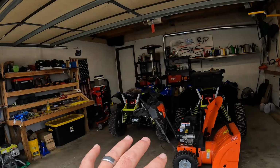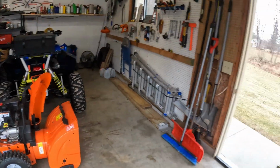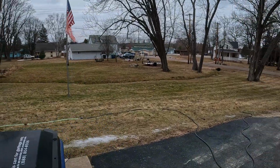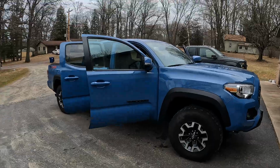Because as you know, I got rid of the side-by-sides for multiple different reasons: the ease of access, no trail restrictions. I had twice as much fun on the quads this last year, especially for capable rigs, because as you can see, we got both the Scramblers sitting right there. Not sure why we even got a snowblower this year, because it is February and you can see we have nothing. I actually fired the hose up because I got to clean the wheel wells out.